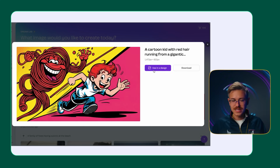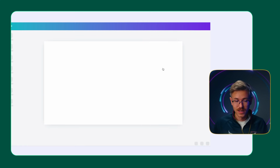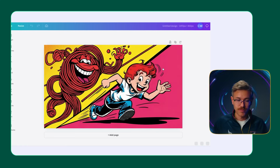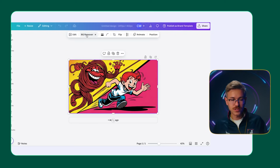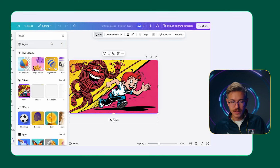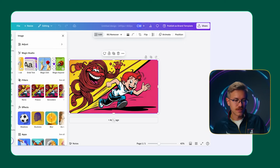And the cool thing is you're inside of Canva. You can just go ahead and click that use in a design button, or you can download it. We'll go ahead and click use in a design, and it will pop up your Canva canvas here. And they have all of these AI features in their image editor. So if you just go to the edit button with your image selected, under Magic Studio, there's a lot of different AI features that you can use.